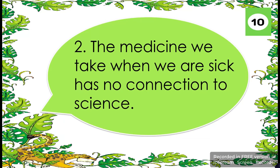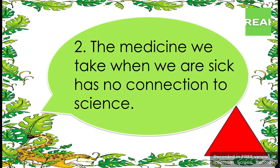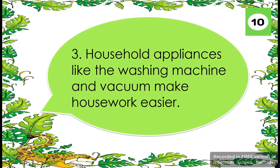The medicine we take when we are sick has no connection to science. The correct answer is triangle. Number 3. Household appliances like washing machine and vacuum make household easier. The correct answer is circle.